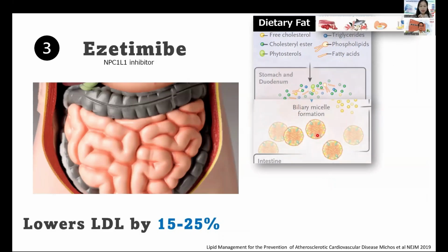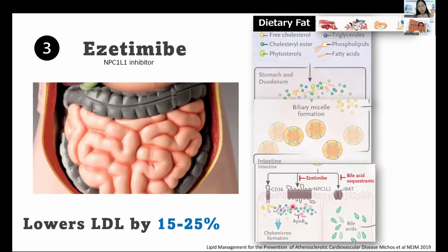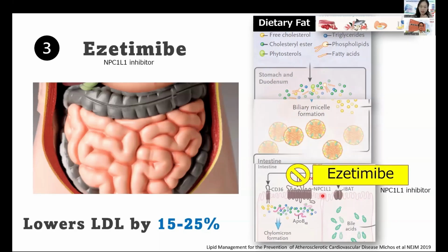This will become a micelle. So these are lipid droplets, which will then go through the intestine to be absorbed through the transporters, so in other words, doors. And if you can spot that NPC1L1, that's the transporter or door into the intestine. And ezetimibe blocks that, and hence it reduces LDL cholesterol absorption into our blood by 15-25%.